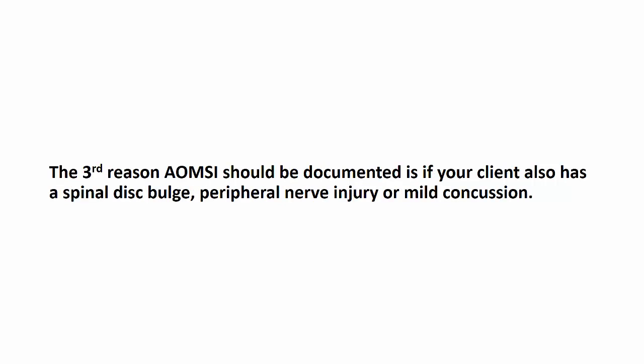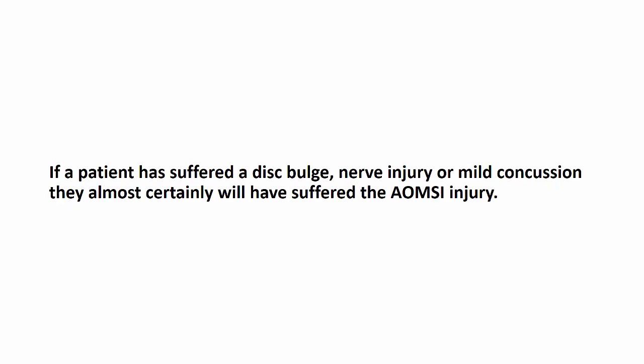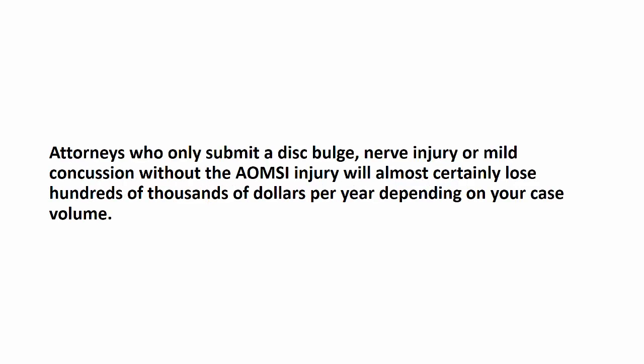Now, the third reason AOMSI should be documented is if your client also has a spinal disc bulge, peripheral nerve injury, or mild concussion. When you combine the disc bulge, the nerve injury, or a mild concussion with the ALMSI injury, you have potentially doubled the financial value of the case. If a patient has suffered a disc bulge, nerve injury, or mild concussion, they almost certainly will have suffered the ALMSI injury. Attorneys who only submit a disc bulge, nerve injury, or mild concussion without the ALMSI diagnosis will almost certainly lose hundreds of thousands of dollars per year, depending on your case volume.